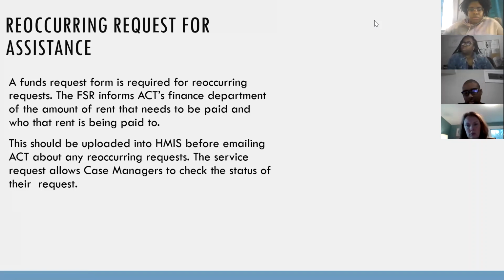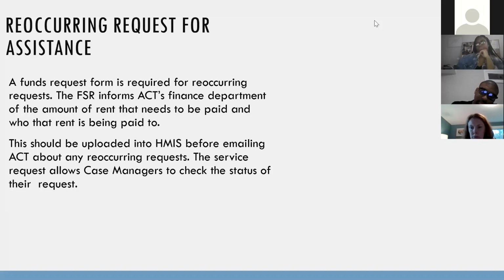Once the FSR has been processed, you're going to get emails. We're going to talk about our ticketing system a little bit in a minute. But I think that everybody kind of knows what an FSR is, so we don't need to spend too much time on it. Just make sure that things match up and the rental amount is the correct amount as it appears on your lease for first month's and security, and that you're filling out the form correctly. I think that's the most important part.